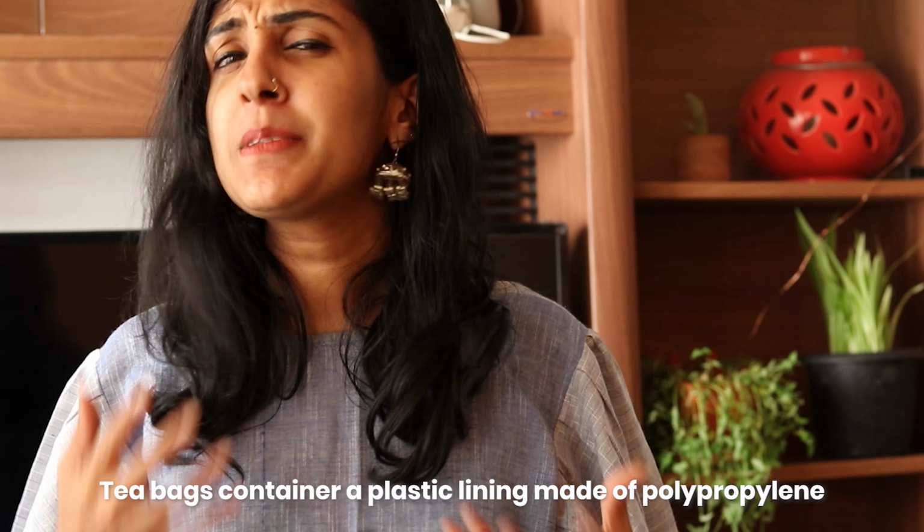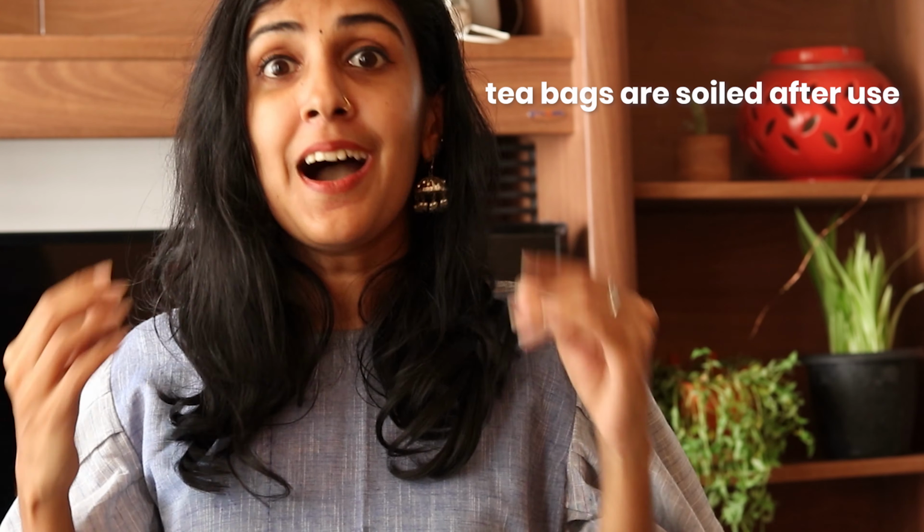If you did not know yet, tea bags contain a lining of a plastic polymer, namely polypropylene, which is used to maintain the shape of the tea bag when it is immersed in a hot liquid. And because of these plastic linings, it makes the tea bags almost impossible to recycle. Also remember that these tea bags are soiled. In addition, when there is a plastic lining which prevents any kind of decomposition, it means it just ends up at the landfill. So please avoid buying tea bags and try and stick to loose tea powder.